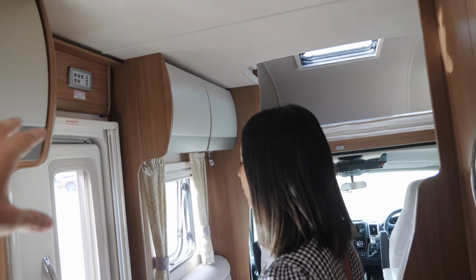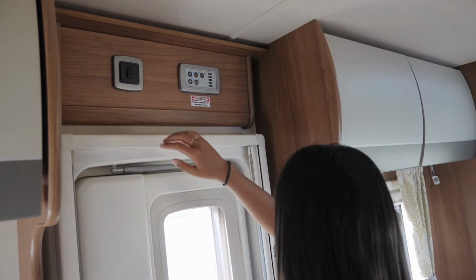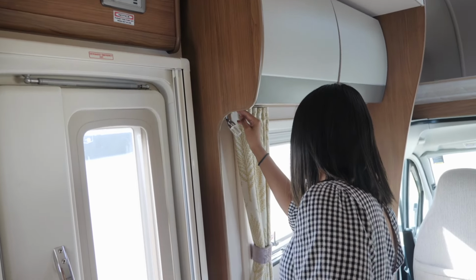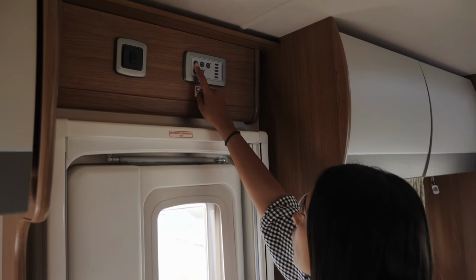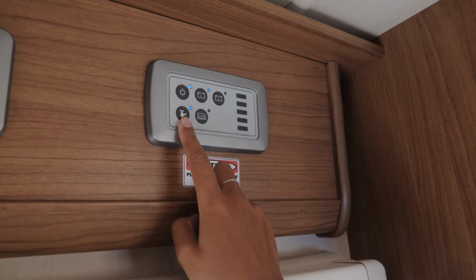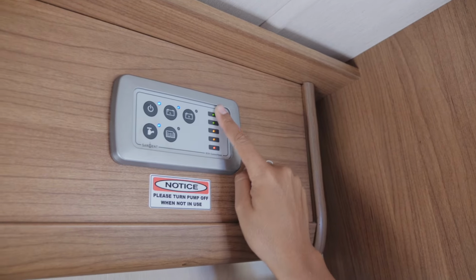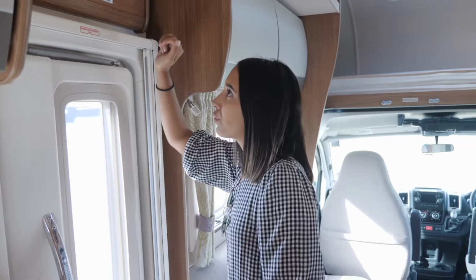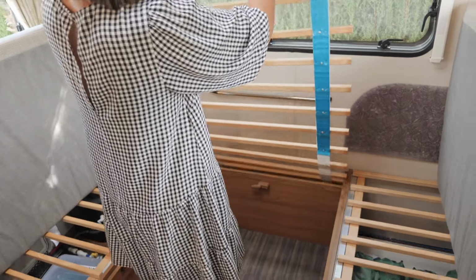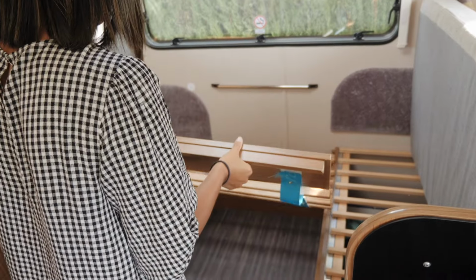Easy. So now we have to turn these bad boys on as well, is that right? I already turned them on. That's the light below. That's the outside light. Did that just turn on anyway? I turned this on, which turns on the water pump. And then this here checks how much fresh water we have. So we're in the green zone. That's so smart.